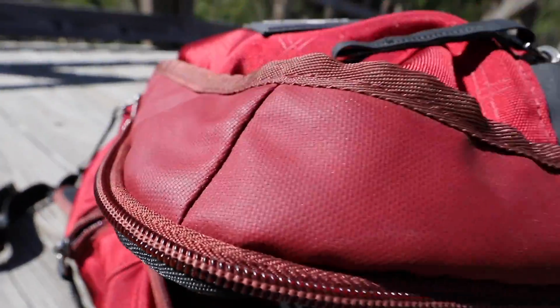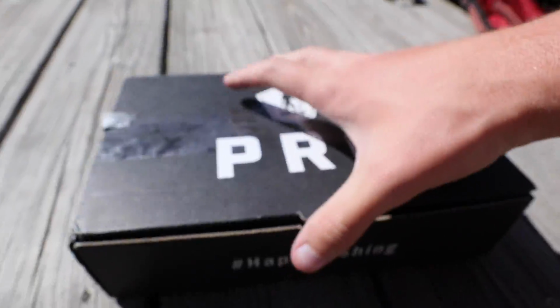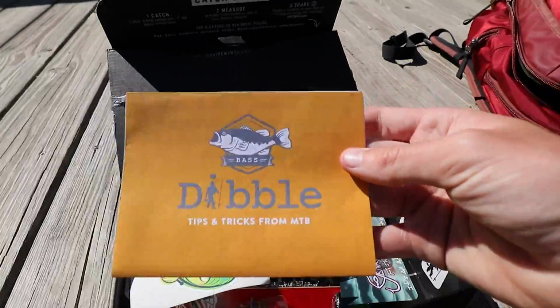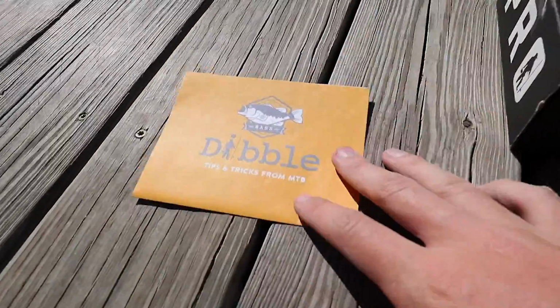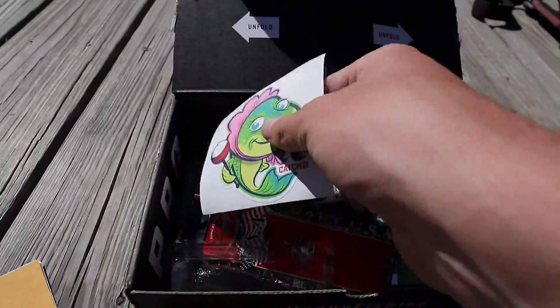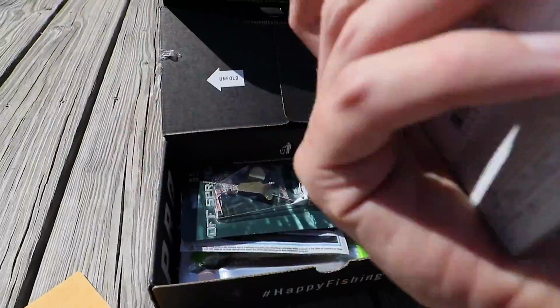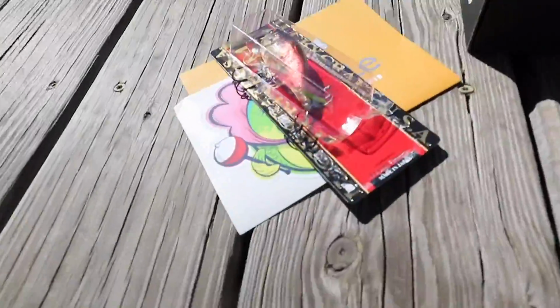I'm gonna go ahead and open up this month's mystery tackle box and see what I can tie on to try to catch this fish. I have my mystery tackle box and my camera bag from this month. We're gonna see if we can catch anything on anything that's in here. So, not gonna lie, I already kind of peeked at what was in here before I came out, but we have the little Carl Vin Dibble tips and tricks. We have a little sticker here. We have the Lucky Craft square bill that kind of came out of the package. I don't know how that happened. We're gonna put that right there.